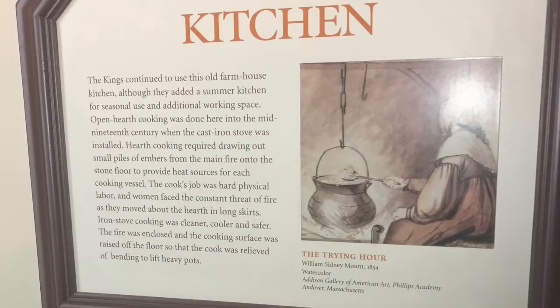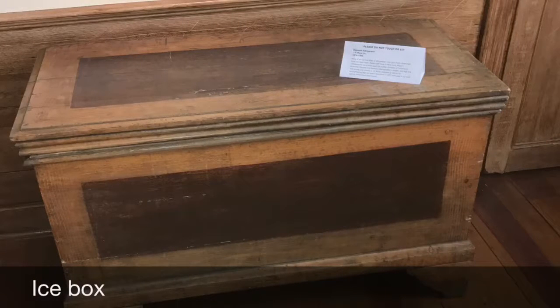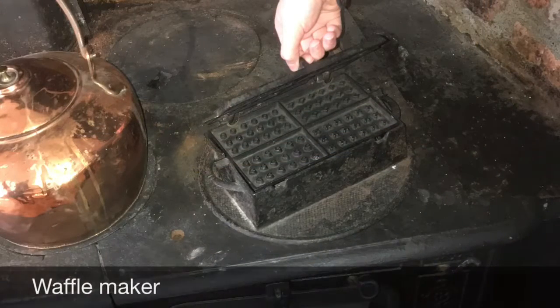Here we have the kitchen. The Kings used this old kitchen even though they had a new one because they preferred to use the old-fashioned style that they were used to. Here we have an icebox, which is now referred to as a refrigerator. This is an old-style waffle maker.